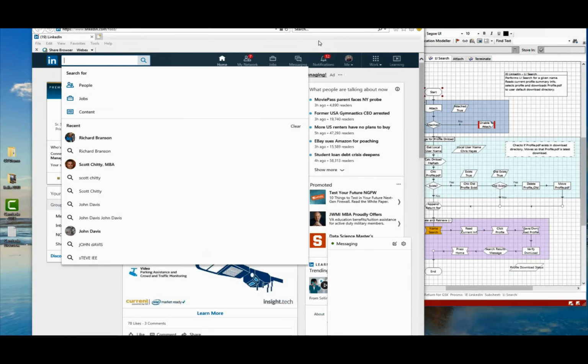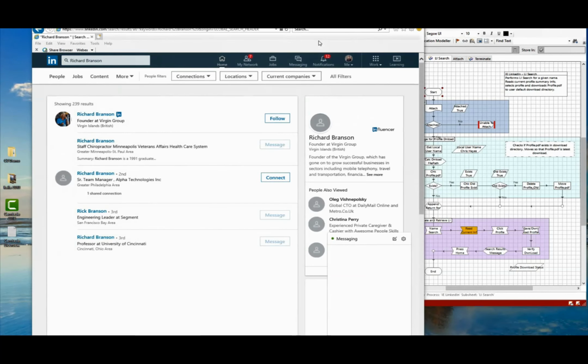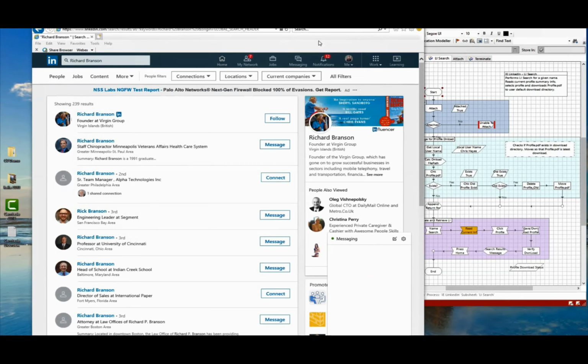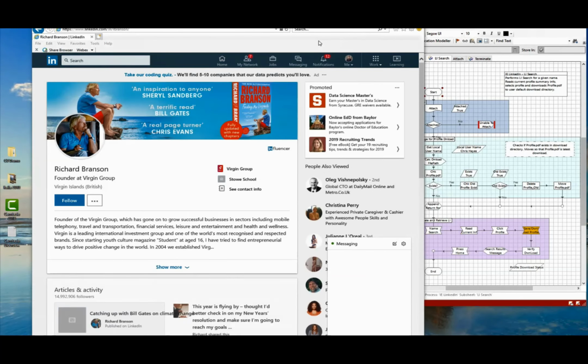Once the Google search is complete, the robot logs into LinkedIn and searches for Richard Branson, because this is exactly what we have defined. These are the search results for Richard Branson. The robot goes to Richard Branson's profile, collects all the relevant information such as address, company name, and so on and so forth. And everything is compiled and saved as part of a PDF file.